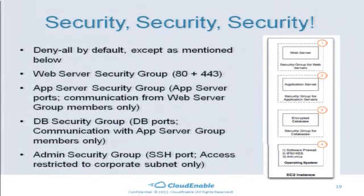So let's say in this case, on the web server group, you want to open up your HTTP port and your HTTPS port. So 80 and 443 are open, and they're open to the general world. Underneath that, on your application server group, you can set it up in such a way that you only allow your app server ports to be open, and the only instances that can talk to those application servers are the ones that belong to your web server group. So this way, nobody from the outside world can actually come in and talk to your application server.